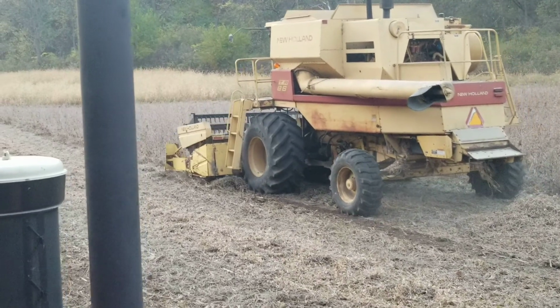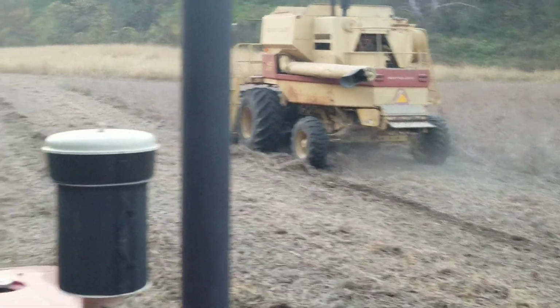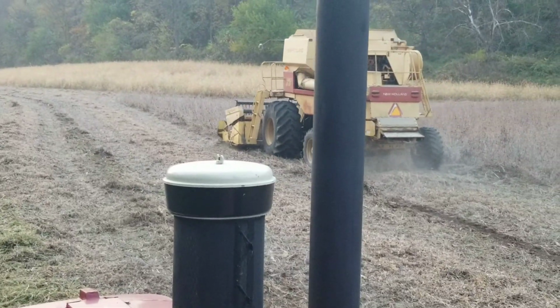Good enough, brother, I'll just get off the tractor and figure it out for him, clean it out for him. He's got her going now.